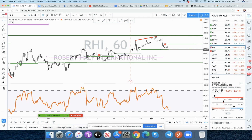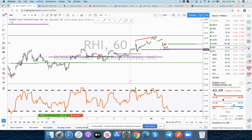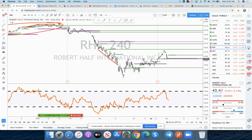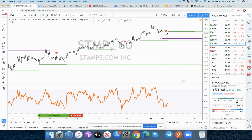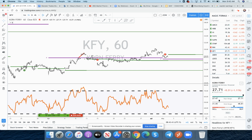Robert Half International is probably going to fall like a ton because it's in the middle of a bearish trend. It's a staffing company. It's almost impossible to justify this going up. Corn Ferry is a staffing company, likely to drop significantly. That's trading for 27 bucks a share. I don't know what options on Corn Ferry look like.